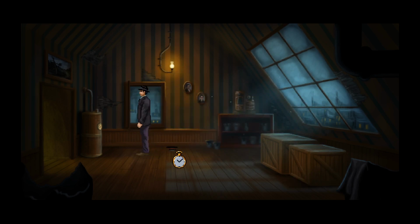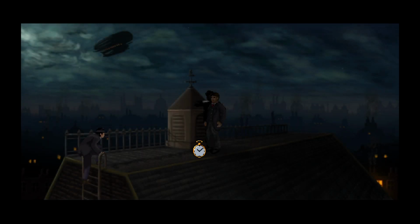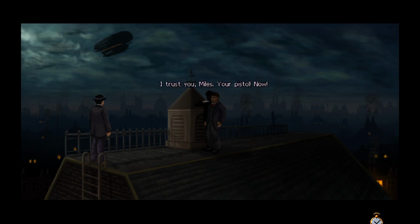He dropped his hat. Bill! Stay back, officer. I've got a knife. Oh, God. Ready your pistol for him. But you're too close! I trust you, Miles. Your pistol, now! There's really no need for this, officer. Drop the knife. I respect your desire to uphold justice. Mine is more important. If you let me go, I won't come back. And we can all forget this ever happened.